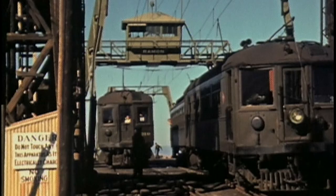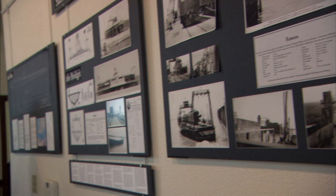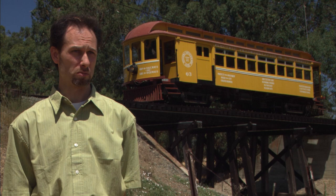A descendant of railroad workers, Phil has been a train aficionado all his life. It's not hard to sense just how he feels about the importance of the museum's mission. I feel very good about the work we do here. I feel it's very important that we preserve history and for the purpose of being able to learn from it.